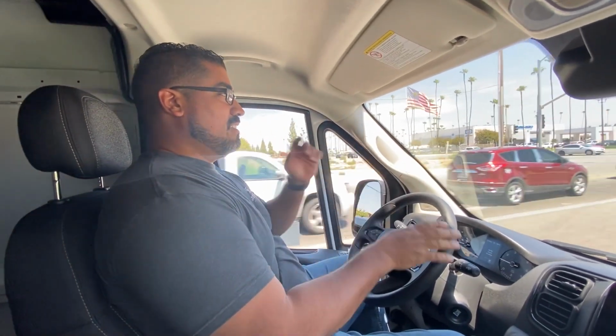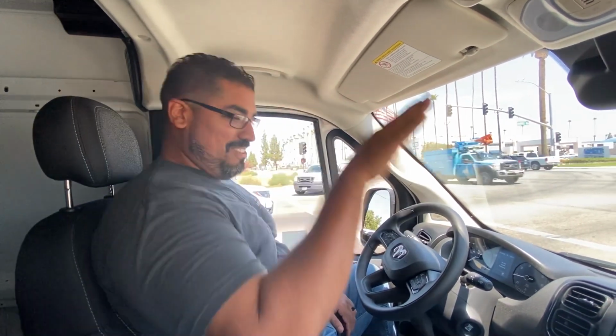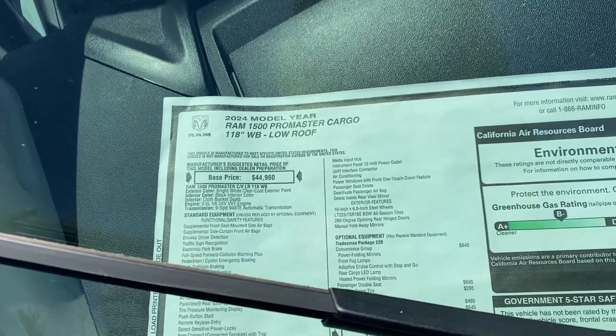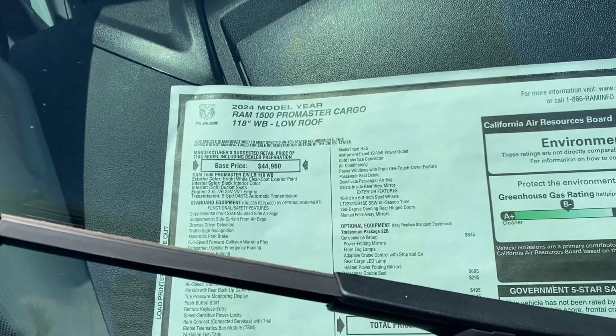And these pedals are really close. They feel close because I'm this close to the steering wheel. Usually when my legs are more extended, it feels normal. Usually when I drive, I just pivot on my heel, gas, brake, gas, brake. Right now I'm like off, on, off, on, off, on. It's kind of funny.